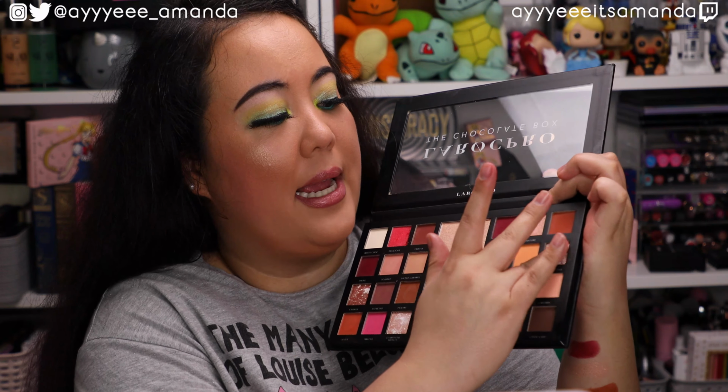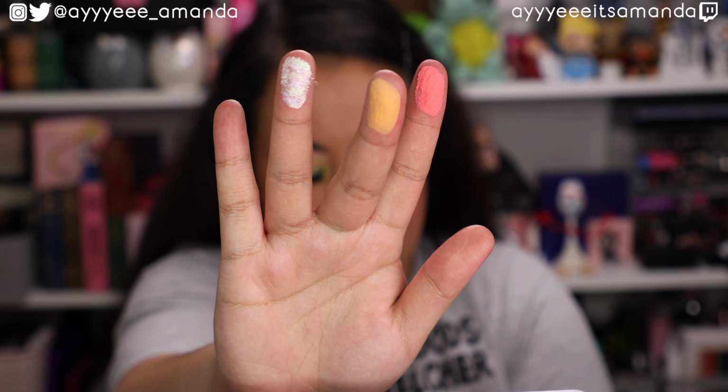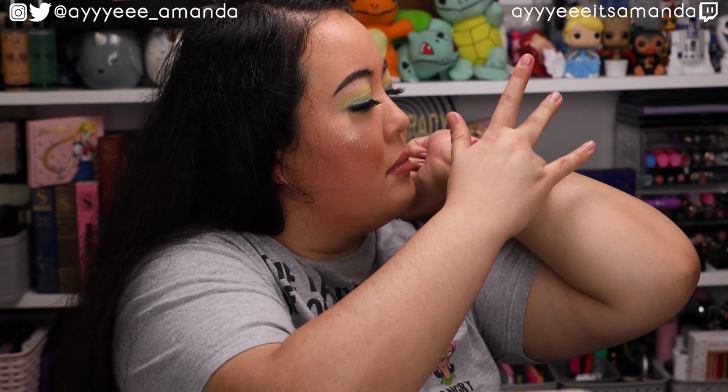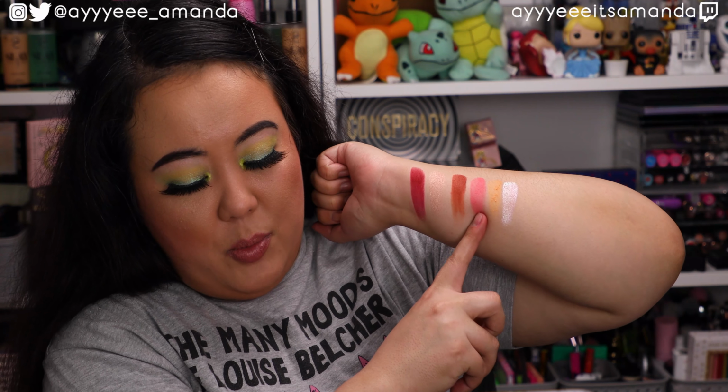Ooh, a little chunky. Strawberries and Cream, Honey Nut, Peanut Brittle. Very chunky. I don't know why Strawberries and Cream was so chunky when I dipped my finger in, and then there was a lot of chunk on the swatch. I'm not really sure what would have caused that.